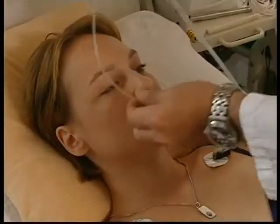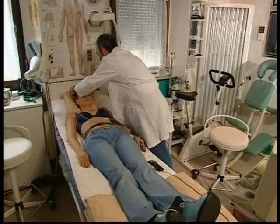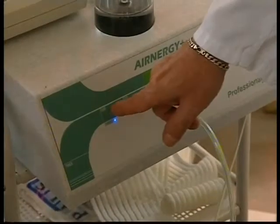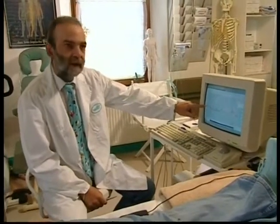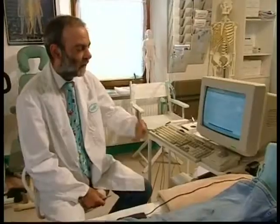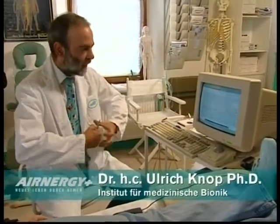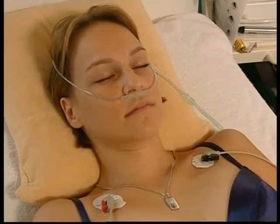The test subjects' various rates are taken in a resting state and always in the same order before and after the Airnergy inhalation session. The main focus of the study is on examining metabolism and the efficiency of the autonomic nervous system. What's very important are the distances between the heartbeats, the so-called beat-to-beats. This is the heartbeat variability, and cardiac variability is representative of the variability of the autonomic nervous system. In other words, the greater this variability is, the better the nervous system can act and react.